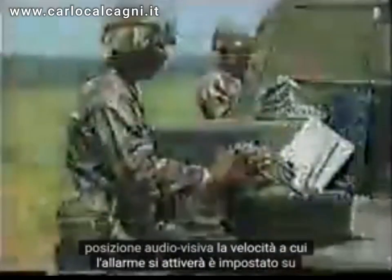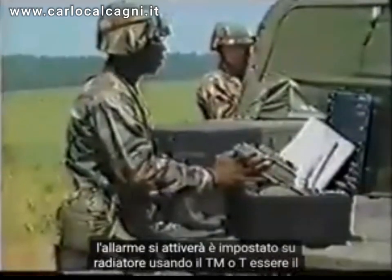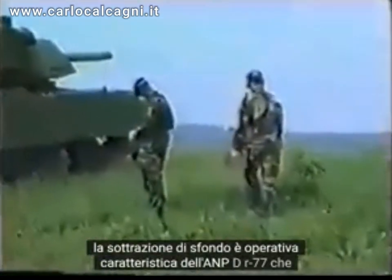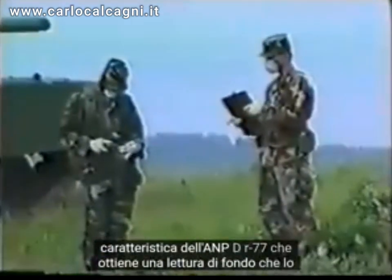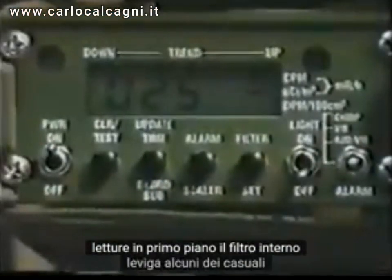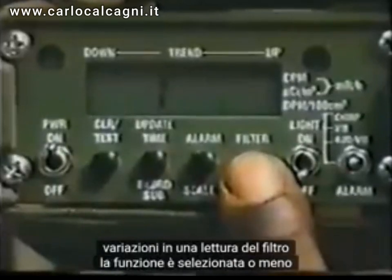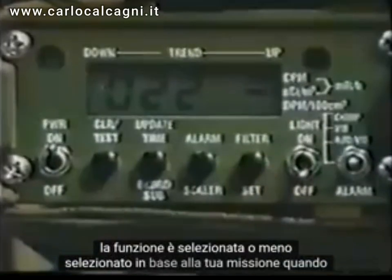The rate at which the alarm will activate is set into the Radiac meter using the TM or TB. The background subtract is an operating characteristic of the ANPDR-77 that obtains a background reading, which it will then subtract from all subsequent foreground readings. The internal filter smooths out some of the random variations in a reading. The filter feature is either selected or not selected, depending on your mission.